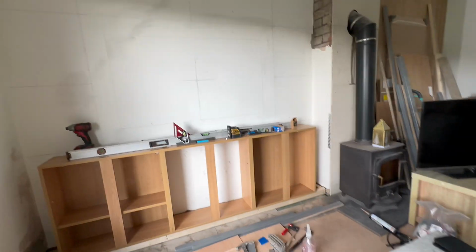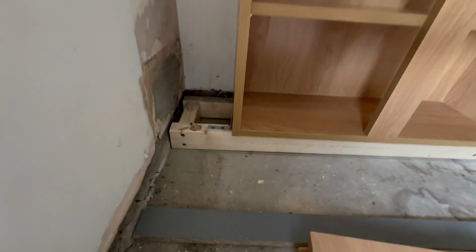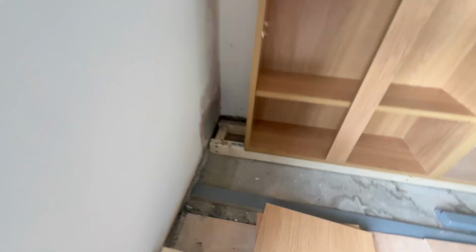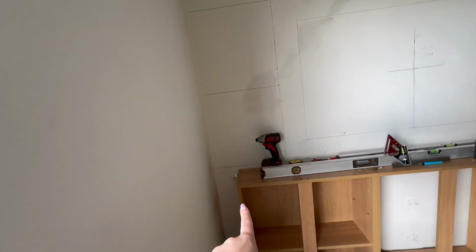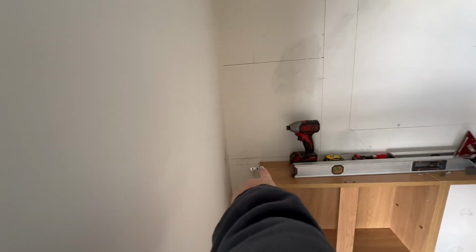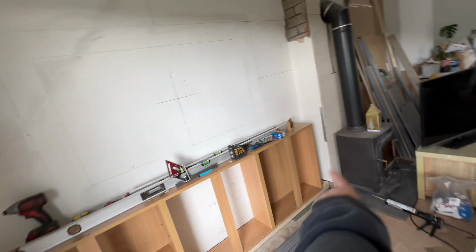So Lloyd has been doing some more progress with the media wall. Basically he has built the frame on this, is that 3x2, I think? Built the frame on that, and then he has attached the cabinets to the wall with these little brackets in here, and also attached all of the cabinets together.